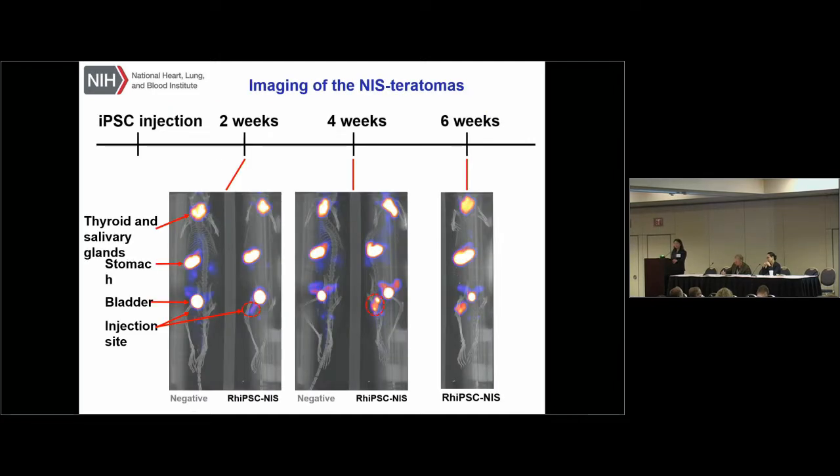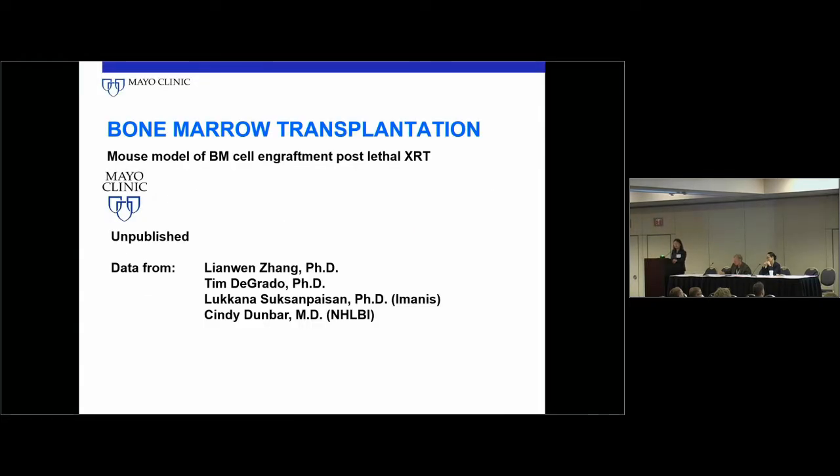And they went on to form teratomas in the mice, confirming through Dr. Noriko Shao that the uptake of TFB, which they have synthesized in their facility at the NIH, shows that these teratomas that form can be imaged. And the exciting work that follows next is the differentiation into various organs in the rhesus macaques.